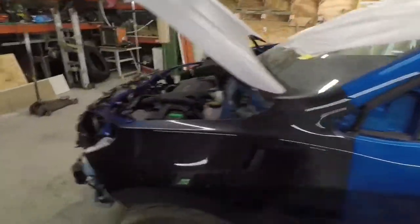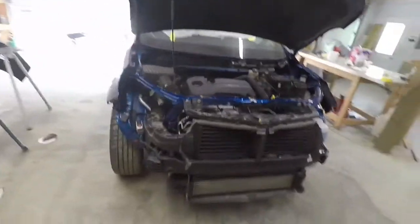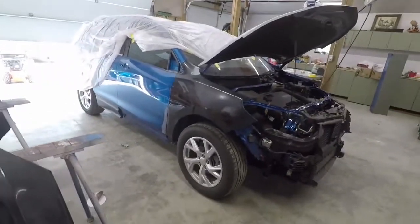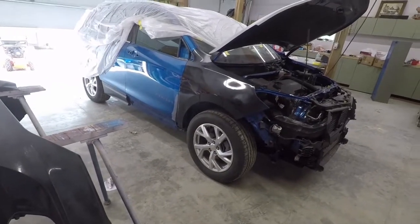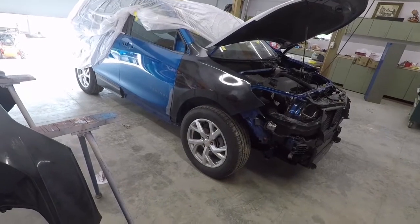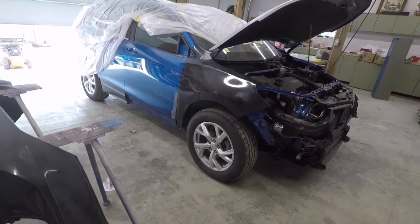And then the only other thing that I have to do that I think I don't have parts for is I'm going to need to send off the seat belt. The passenger side seat belt is locked. Driver's side's not, interestingly enough. So I'm going to have to send that out to get it reset.